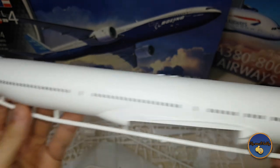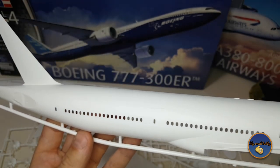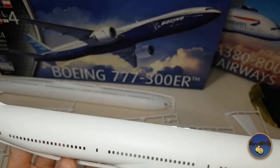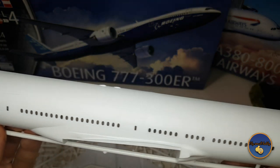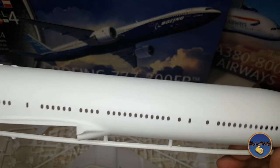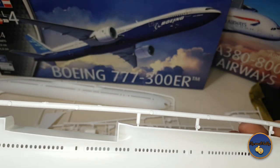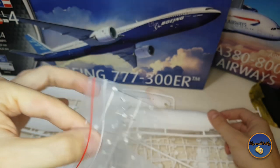Guys, this is my new favorite one. I wasn't that sold on passenger airliners, but the Ilyushin from ICM and this little Revell Boeing 777-300ER is just fantastic. I mean, wow, it makes me want to get the glue out and just start building it. So, wow, I just want to see them.